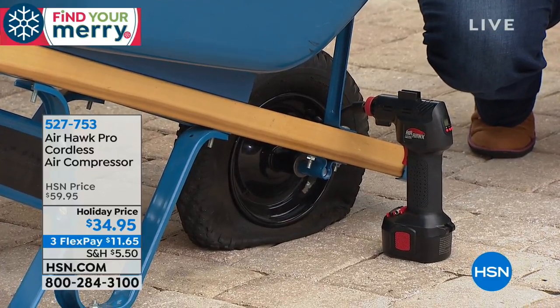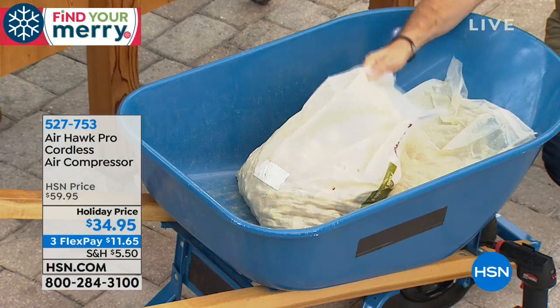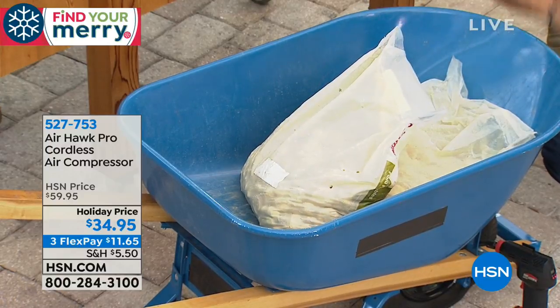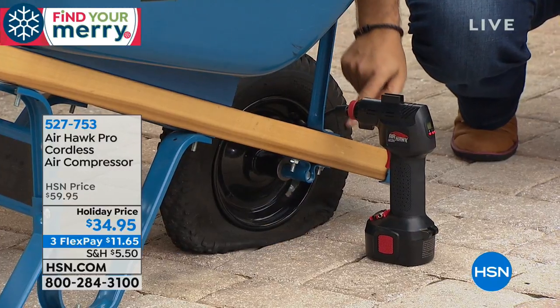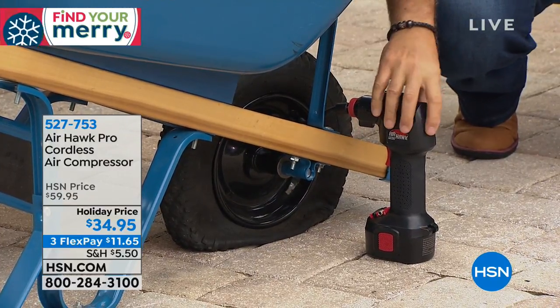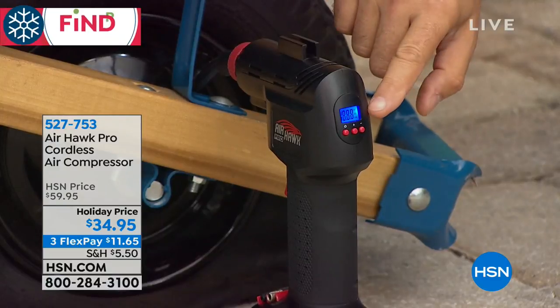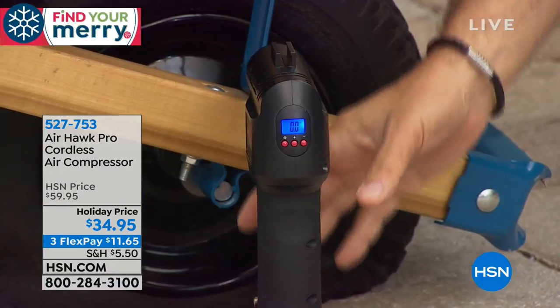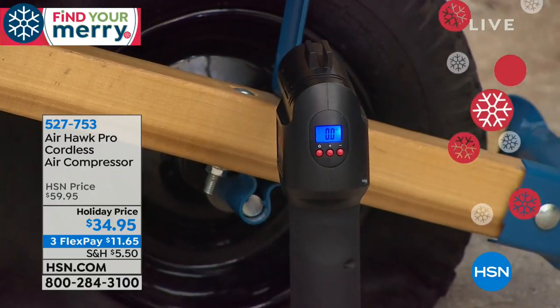Now, here's the thing, though. We've got 70 pounds of river rock inside of this metal wheelbarrow. I have preset the pressure in this. And remember what I told you, the pressure is always written on the outside right here. So I preset the pressure in that digital pressure gauge just by using the plus and minus buttons that are on there. So I'm going to squeeze the trigger and I'm going to walk away.